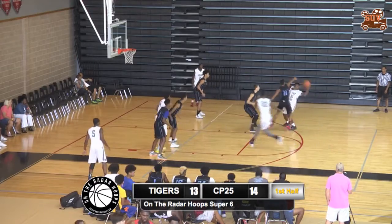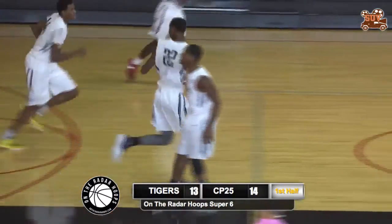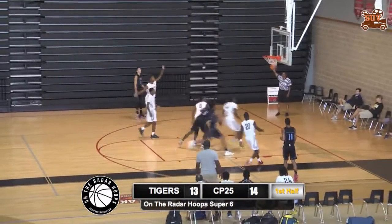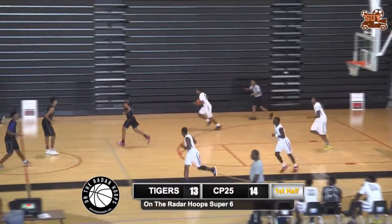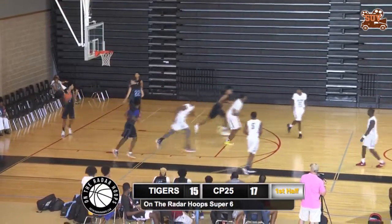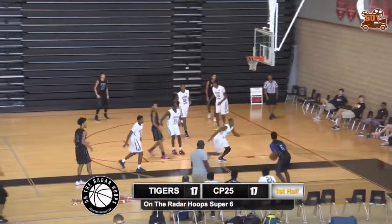One-point game. Tigers can take the lead here. That's just throwing it up and asking your big man to make a play. And he does. Catching that one in traffic, coming down with it. Mayan Williams. But they answer right back. Does CP25 with a triple. Back and forth we go, tied up at 17 apiece with the Tigers deuce.